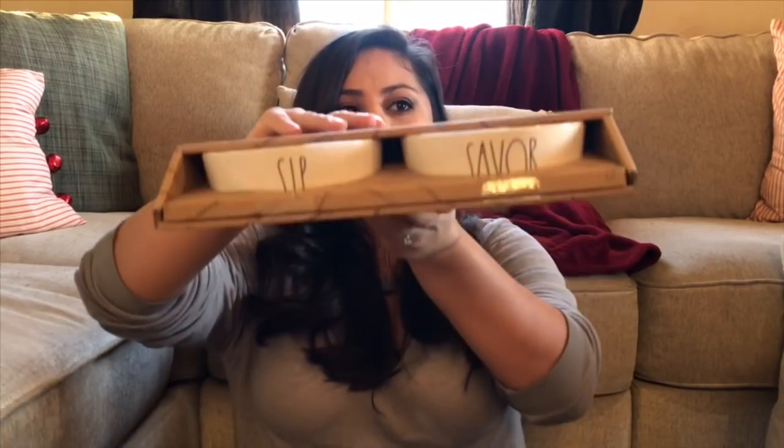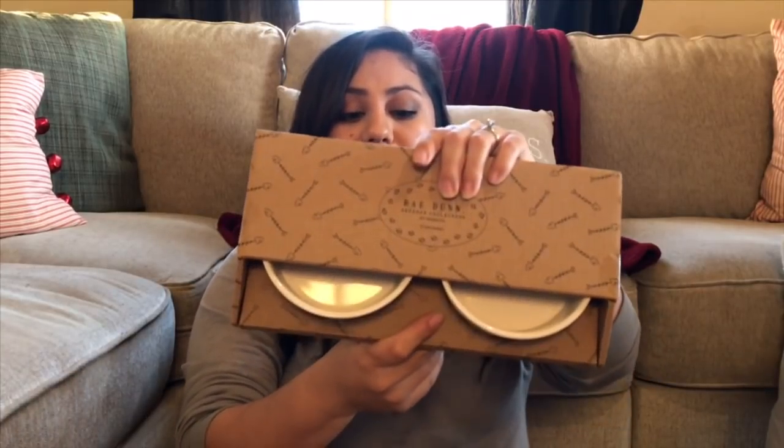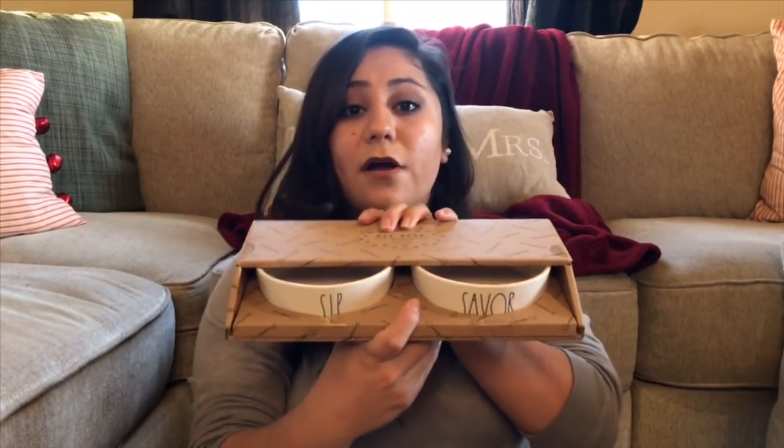Okay, the last item I got is most definitely my favorite because I had already been needing to replace these items, and I found them as a Rae Dunn, and I hadn't been looking. I know that these exist, but I got Sip and Savor pet bowls. I'm sorry, that's what it says here, pet bowls, and these are for our cat.